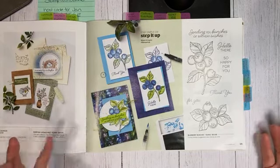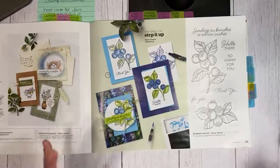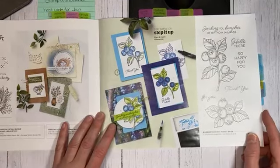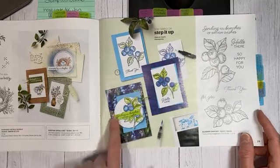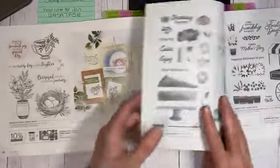It's like a fun birthday one. Thank you, using blueberries. I don't know about you, but I love blueberries. I have them every day in my yogurt in the morning. That's my go-to breakfast in the morning, especially when I'm working. But super fun. I love the watering can. I love this card right here. It looks really nice. And this is the Garden Meadows DSP that's part of the online exclusive.